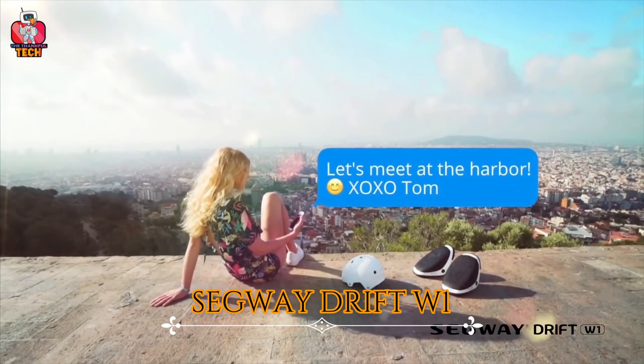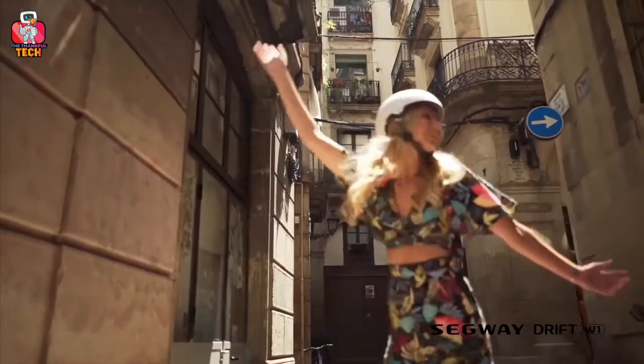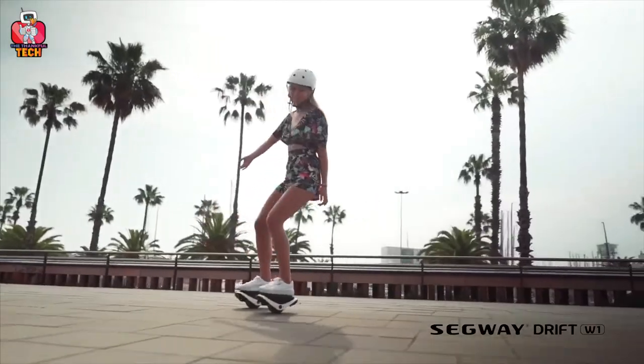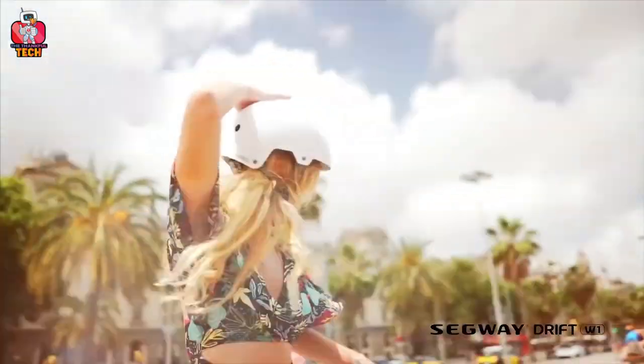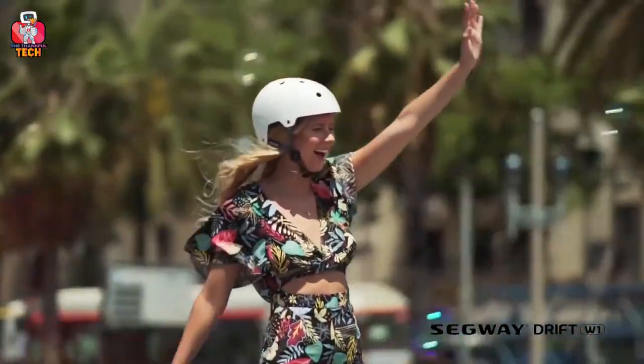7. SEGWAY DRIFT W1. SEGWAY DRIFT W1 is a set of two separate self-balancing e-skates. It can achieve a top speed of 12 kilometers per hour. On a full charge, SEGWAY DRIFT W1 can provide a 45-minute long ride.